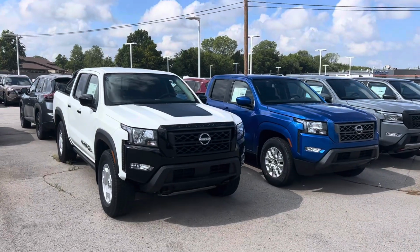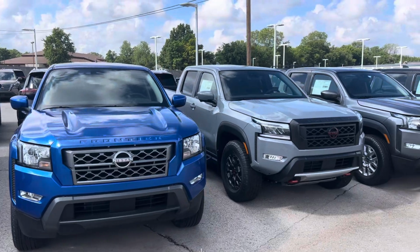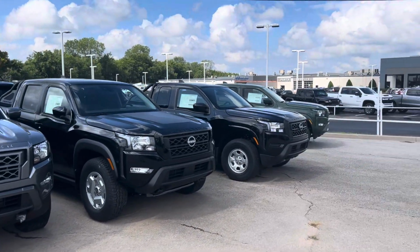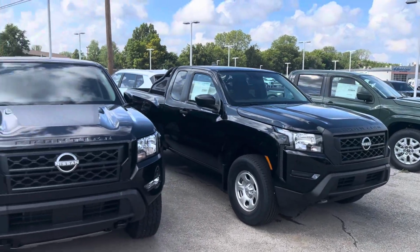This is the Tacoma Killer. That's a fact. The Nissan Frontier is one of the best midsize trucks on the market, and let's get into why. We're actually at a Nissan dealership today, and we're going to look at prices and why it is better. And one big reason is obviously that V6.